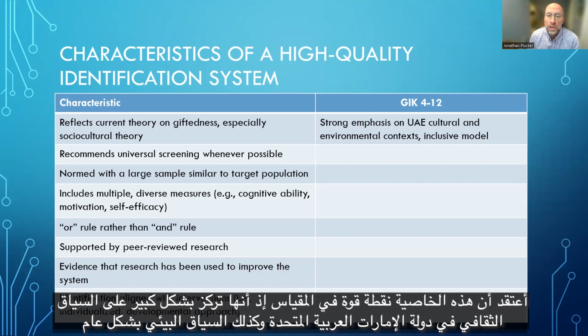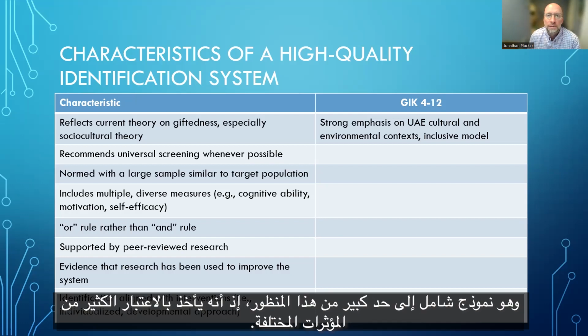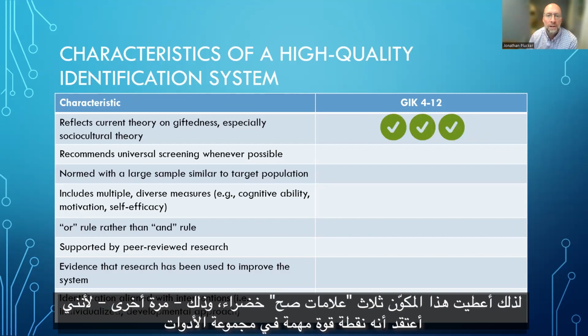I thought this was a real strength of the kit. There's a very strong emphasis on UAE cultural context and also environmental context in general. It's a very inclusive model from that perspective, looking at lots of different influences. So I gave that 3 green checks. I thought that, again, was a very big strength.